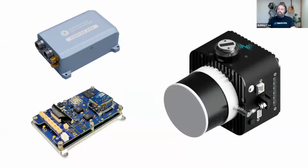Yeah, so the key components, and this is our newly launched Lumos system. We've only released it about a month ago, and we're just shipping units now. And I've got one here just to give you an idea of the size. This weighs 1.6 kilos, and we can fly for over half an hour on most modern UAV systems.